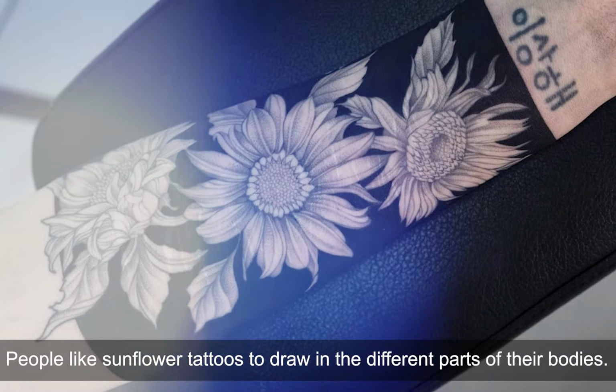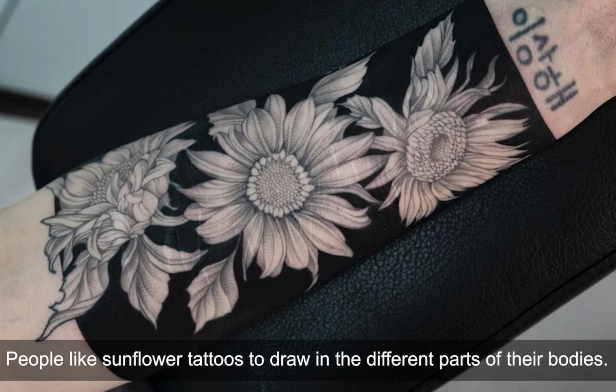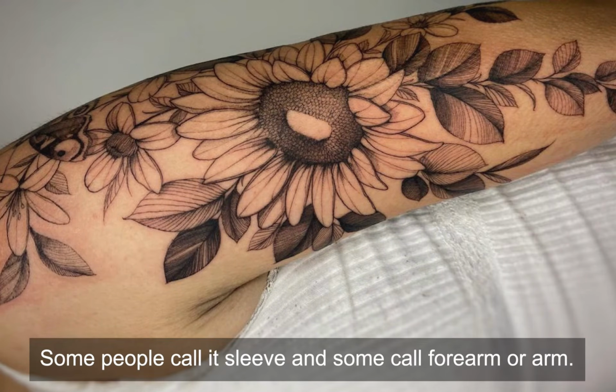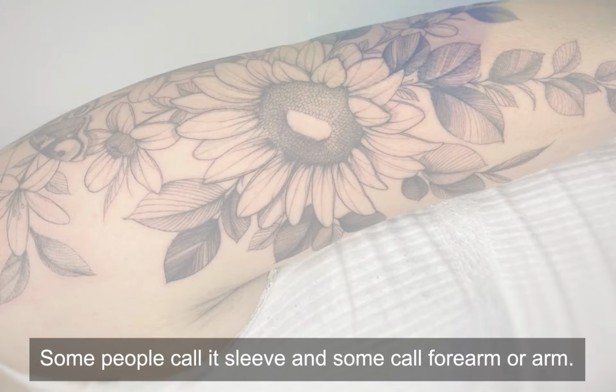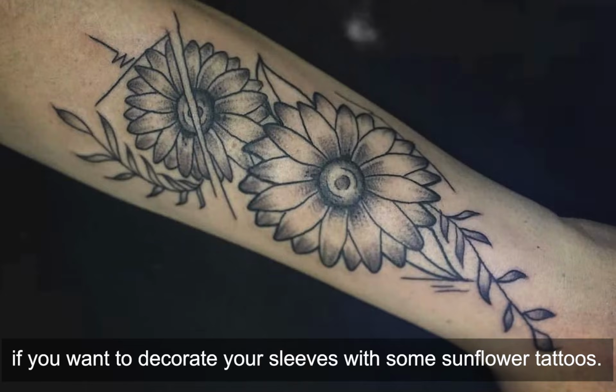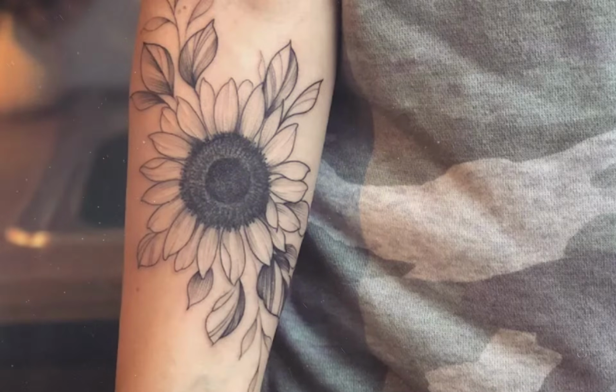People like sunflower tattoos to draw on the different parts of their bodies. In that sense, they draw it on the sleeve too. Some people call it sleeve and some call it forearm or arm. Whatever you call it, you should go for it if you want to decorate your sleeves with some sunflower tattoos.